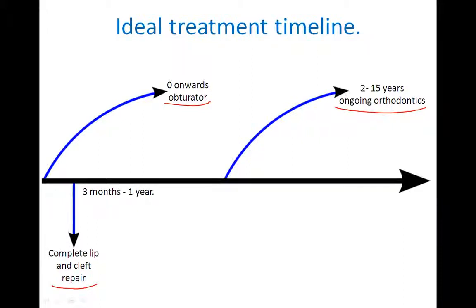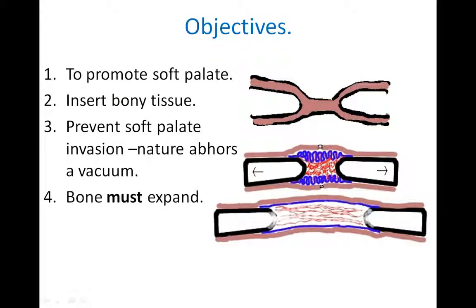In order to do this, we need to create something which will promote the growth of the soft palate. We still need the soft tissues to come in and grow over the defect. It must also allow for the insertion of bony tissue. So we ideally want something which is going to allow ingrowth, or the growth of bone, inside and result in a new hard palate.